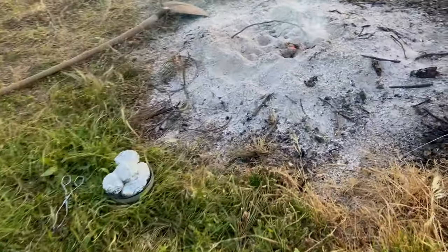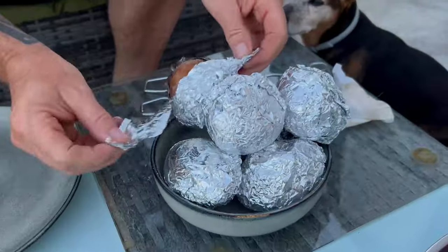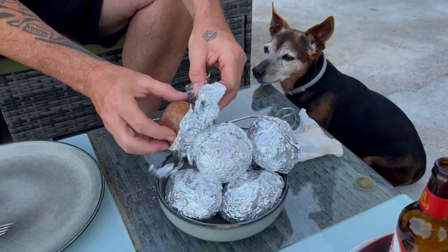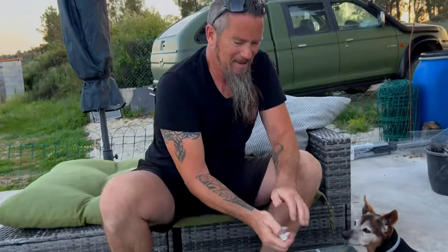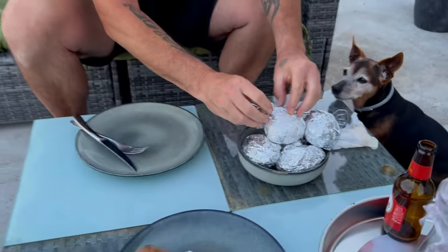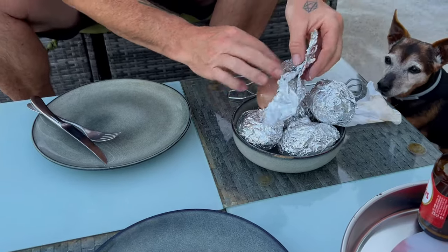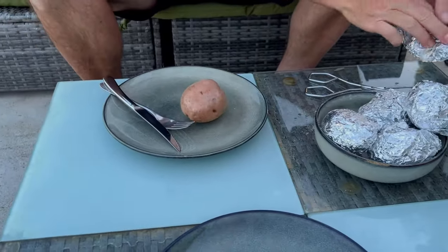Getting the potatoes out. One for you. That's so hot, baby. They're right from the fire, well, the ashes. It's hotter than fire, probably. It's like an oven. One for me. Oh my god, they're huge.